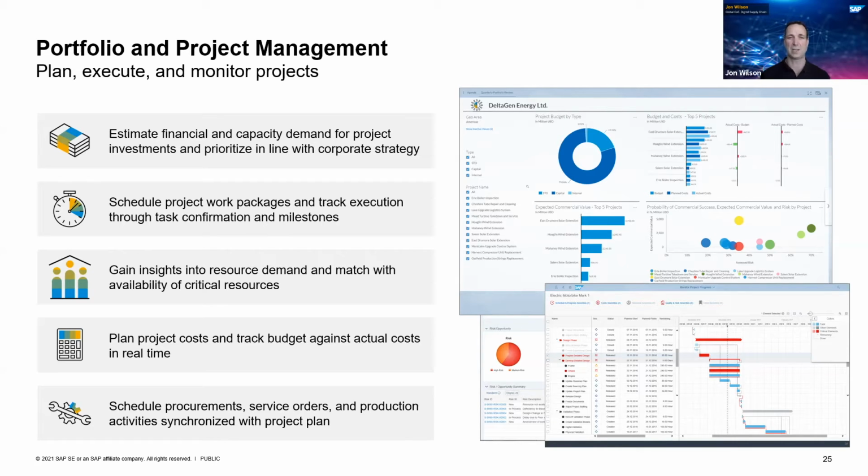What are the key phases? What are the dates going to be? What types of resources am I going to need? And what might the high level costs be? And then you might start looking at some of the procurement activities, the production activities that might be linked in to deliver a project like this.